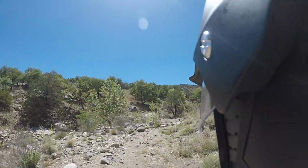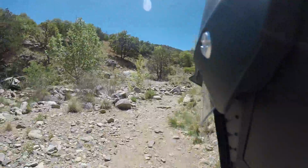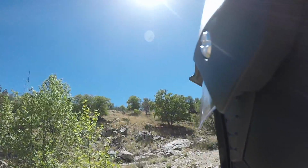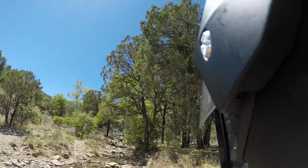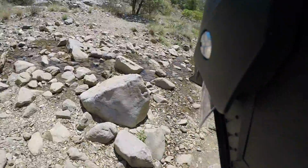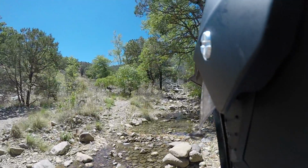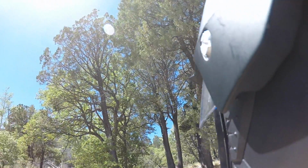There's a little bit of water in here. Not much, very little. But yeah. So I bought the KLR, like I said, because I just like to get out. Look at that beautiful water. It's nice out here. It's a little windy today.